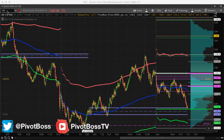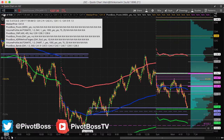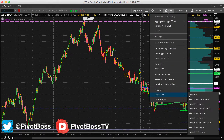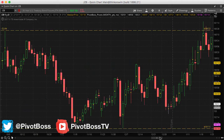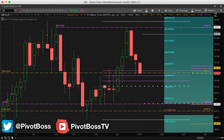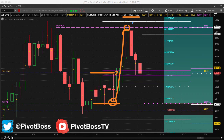All right, let's take a look now at ZB. Here's a look at ZB. If we bring this out to a higher time frame right now, you can see that overall we had some very nice movement off our key levels. We were looking for bulls to defend off of 124.49. We were looking for bears to defend 151.11. But eventually we were looking for bulls to win out and push price into 153.21 and as high as 154.07.